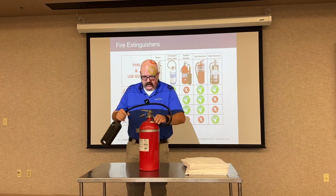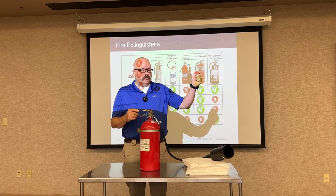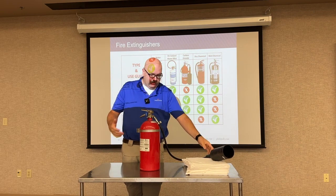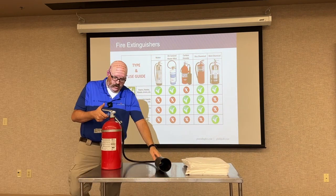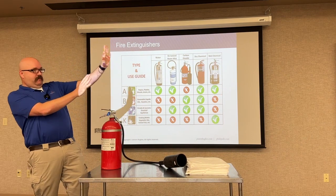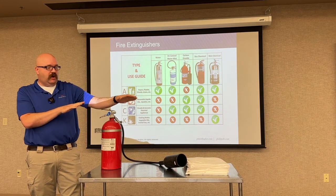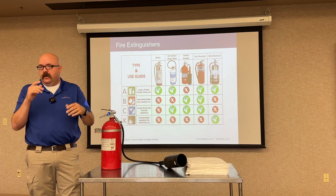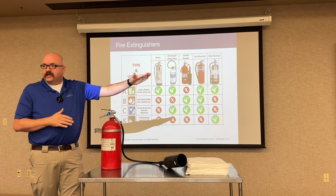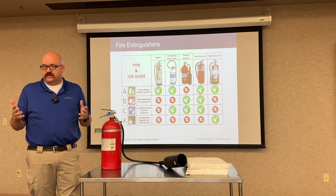So with that is pass, pull, aim, squeeze, sweep. Step number 1, pull out the pin. So do I need the pin anymore? Don't need it anymore, chuck it. Okay, if you want to be dramatic and chuck it like a grenade, that's fine. Okay, so aim at the base of the fire. Don't get caught up in the flames. That's just gas that's burning. We need to aim at the base to put that item out. Okay, whatever it is. Squeeze, sweep. Now, when we're sweeping, it's not sweep the whole room. It's right at the area where the fire is. If you put the fire out, all you gotta do is let go and it'll stop spraying.